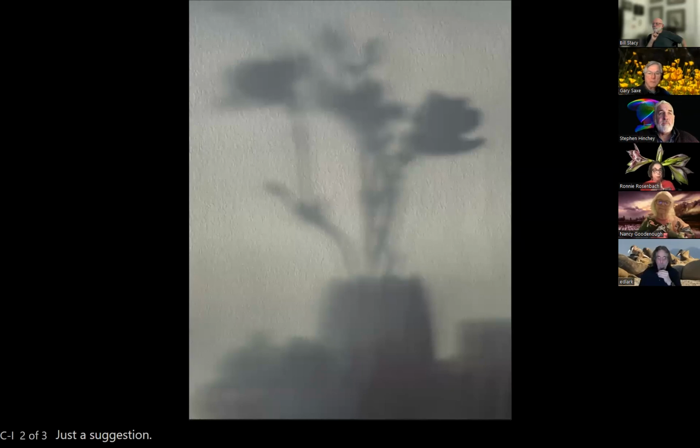Just a suggestion. A really nice title. I really like this title. I think it brings out what you're trying to get us to look at and to feel. And it is just a suggestion of these plants showing on the wall in their shadows. So I think that title really brings to life what you wanted us to see here. So I think that's well done. Thank you.